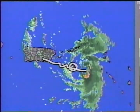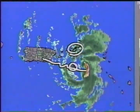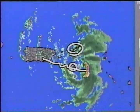So St. Thomas and St. Croix are right in line with where the circulation center is going. So you should be hunkered down and ready for the worst here very shortly. Yeah, and last night and early this morning, and this squiggly line here that I'm drawing, that's where our center of circulation went through right over Antigua and also right over St. Kitts here. And we've had reports from overnight and early this morning that the winds were as high as 90 to 100 miles an hour.